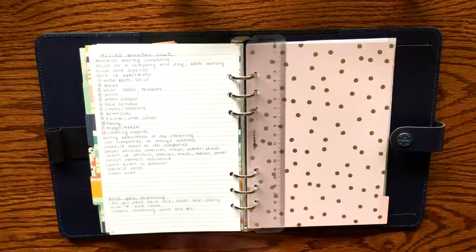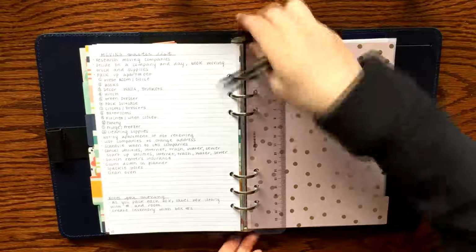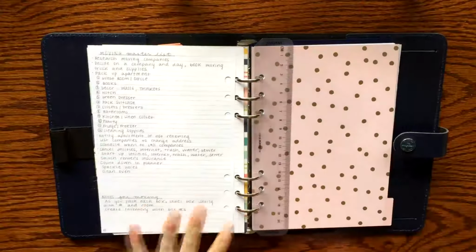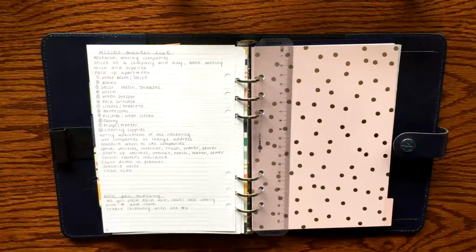Now, like I said, we only have 20 days left until we move. So we're on a pretty short timeline, and if you're moving sometime soon, your timeline will definitely look different just depending on your situation. But this might just give you an idea of how to think about prepping for a move. So what I'm going to do is just take this list right out of my planner, and I'm going to go back to my calendar pages and start assigning specific tasks to specific weeks or days.